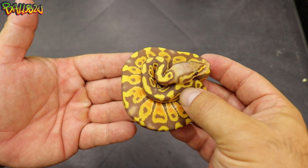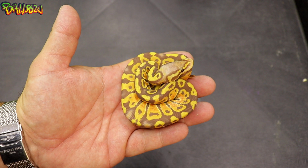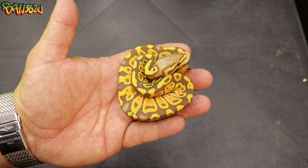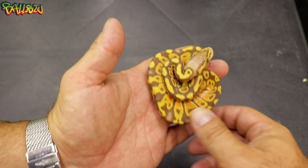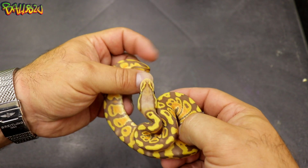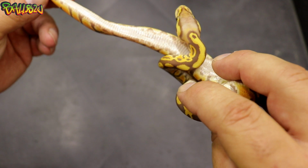Very unique. There are quite a few people who realise its potential, and again, a lot of people are getting into the project just for the coloration and how beautiful the animals look.